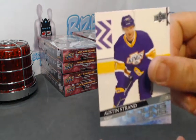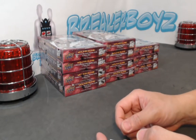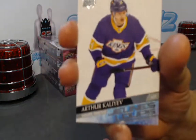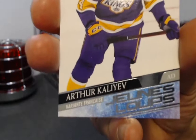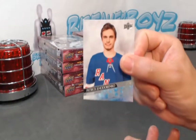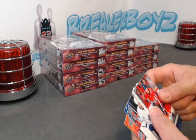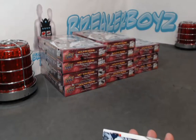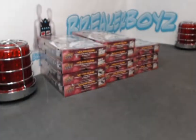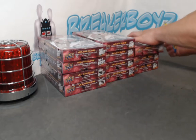Austin Strand. You thought that was Kaliev, huh? Whoever has Kaliev? If you're just checking out the recaps, I fooled you there, didn't I? But you know what? You are getting one, and it's the French version. Kaliev Young Gun French. Congrats. Quarter ankle Young Gun, not too shabby. Werenski, 0506 recap. And a McMichael Young Gun, nice. JT Tavares, and a Faraby. Okay, box one in the books.